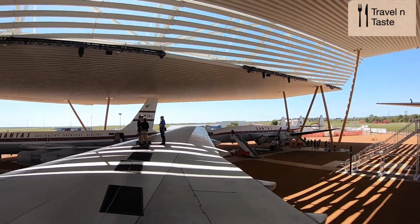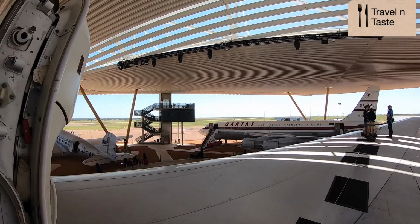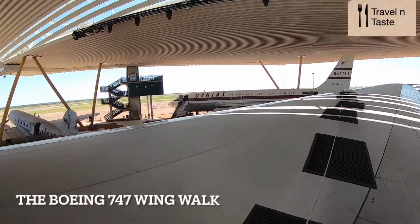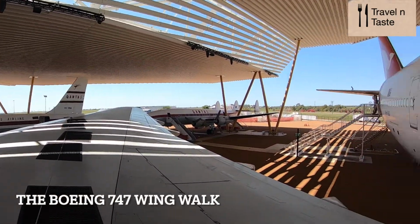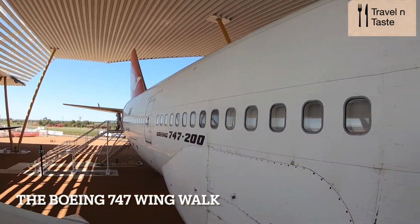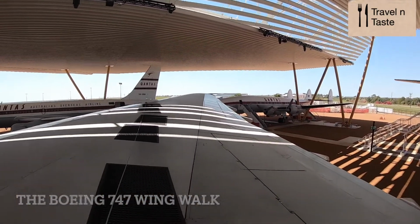Once again, I think the Platinum Package is the absolute best value for money. Included in the price of your ticket with the Platinum Package is the opportunity for the Boeing 747 wing walk. You can buy this separately with other tours, but I think it's actually better value to have it thrown into your Platinum package.